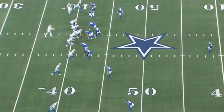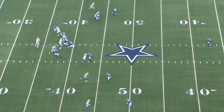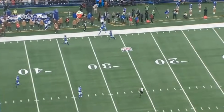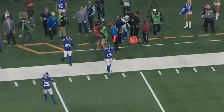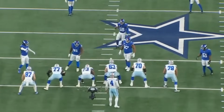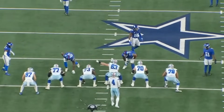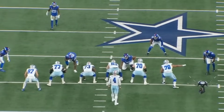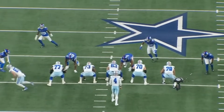Check this one out. You got a 30-yard pass on 2nd and 9. Dak Prescott delivers a really, really nice pass. And of course, CeeDee Lamb makes a really nice catch. One-handed catch as his other arm was kind of being held. Just a beautiful job. But I do want to talk a little bit about the offensive line here because as you guys will see, Dak Prescott does almost get instantly pressured on this play.